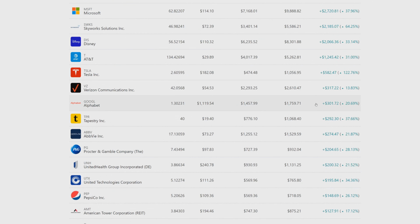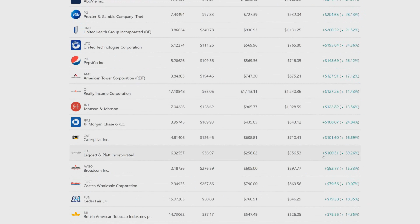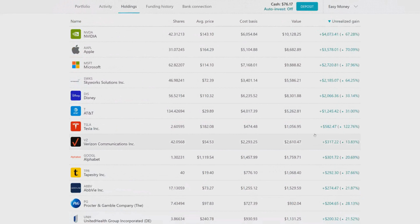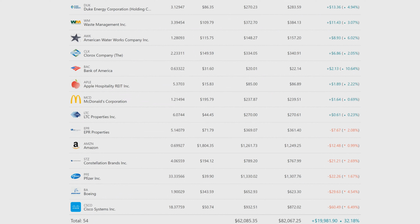You can see all these companies here that were up a lot, up in the 20, 30%, even 60, 70%. Legacy Black, 40%. These are awesome. And then if I actually go to the very bottom, you guys should be able to see that we've invested about $62,000, but on the Google sheet it says $60,000. This also includes any shares that I did sell and I did gain money on. And so our total here is the $82,000. This is a 32% return in the first year, which is awesome.